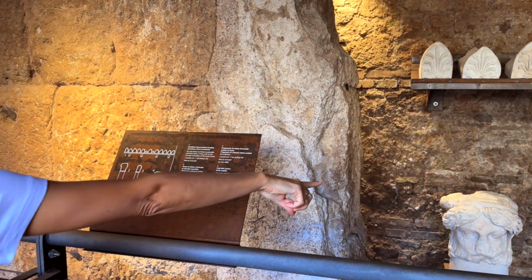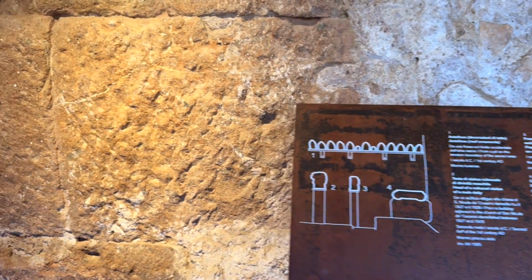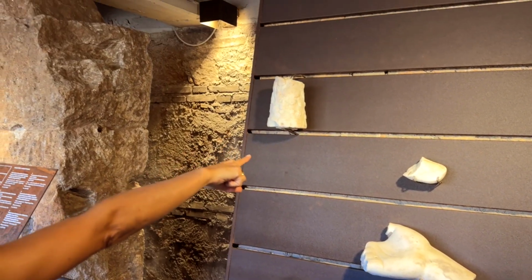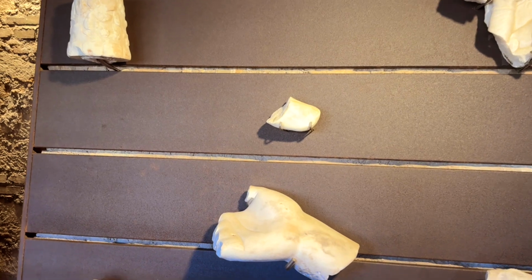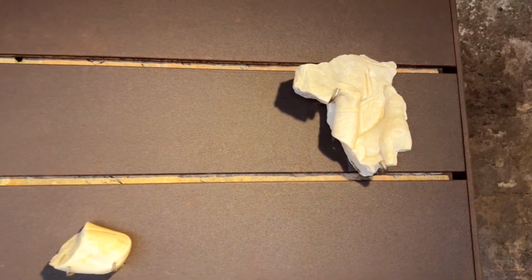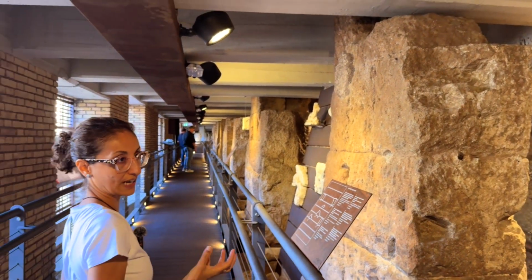That's also a piece of a female statue sitting on a throne. Here are pieces of, look here. This is a fragment of a finger. This one up is a fragment of a finger. Here's a fragment of a hand. This is a foot. That's a piece of a statue. This one here, a piece of ornament, a decoration element of a statue.